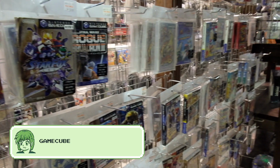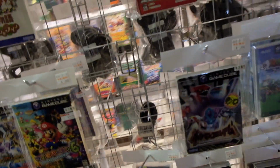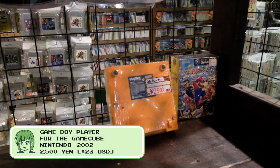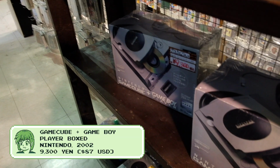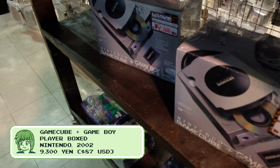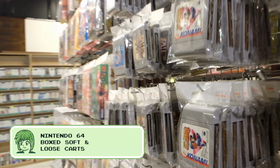And lots of GameCube box soft there. Something I don't know a huge amount about is the GameCube, as I moved on from gaming by that stage. But yes, nice Game Boy Player here. And also some boxed systems with Game Boy Players. So if you want to play your Game Boy Advance software on your GameCube, that's what you need.